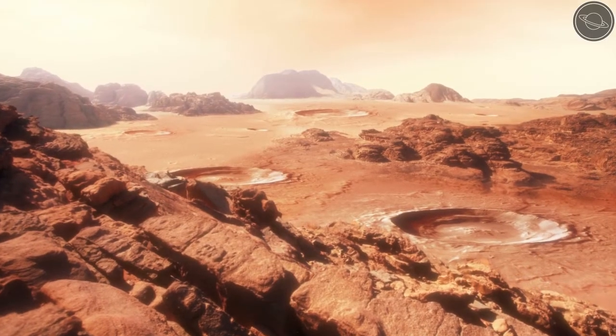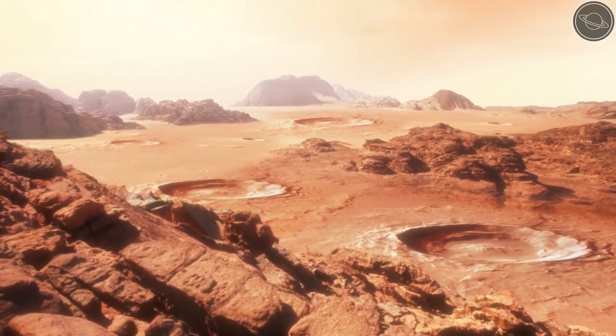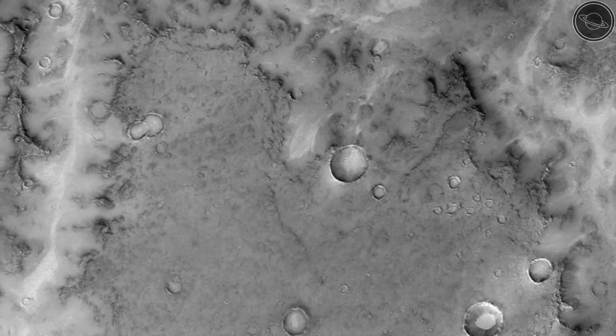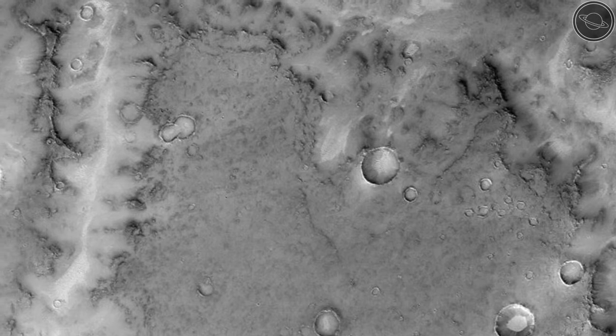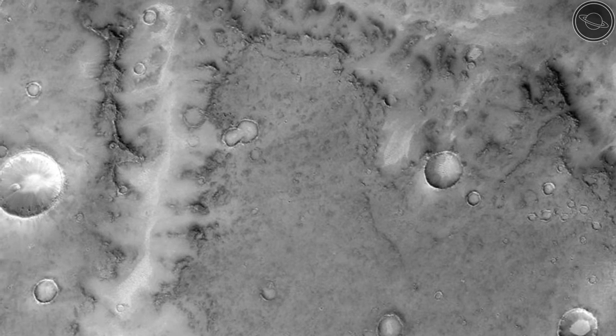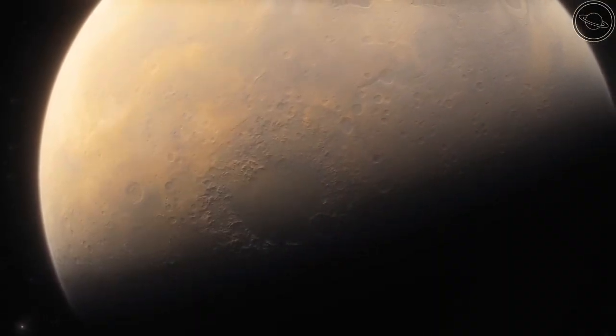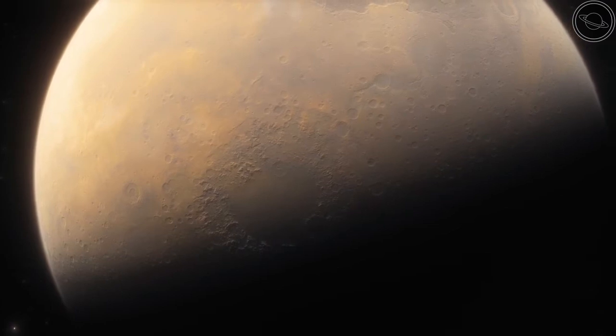While also having an iron-rich soil, Mars has no tectonic plates, causing pressure to build up in the crust. Because of this, the surface is prone to cracking and fracturing, leading to extensive mountain ranges and valleys. The planet is, in fact, home to the longest valley and highest volcano in the solar system.